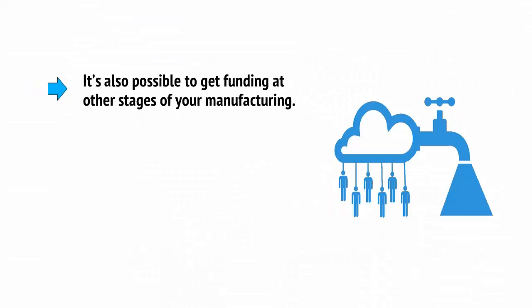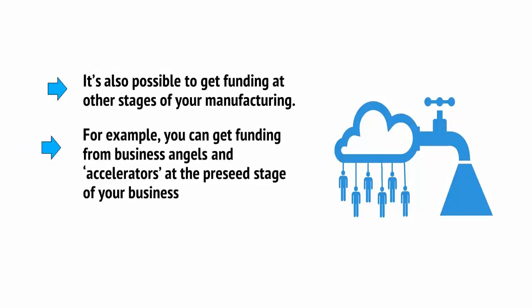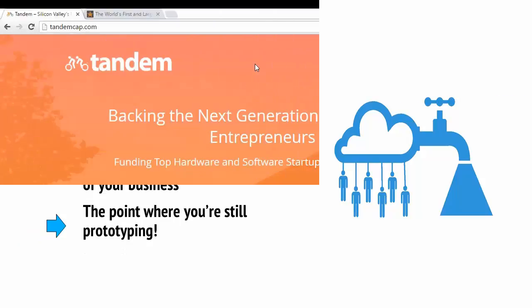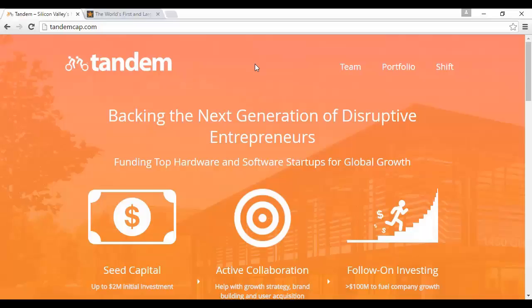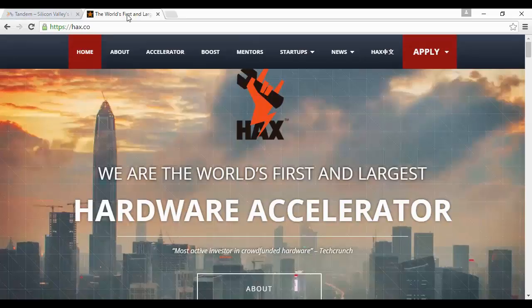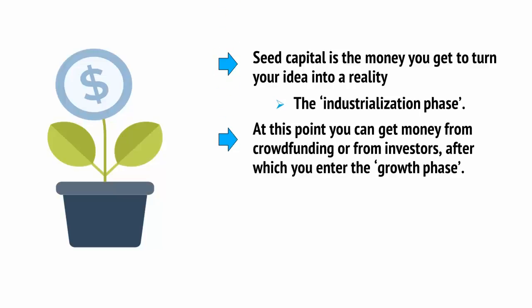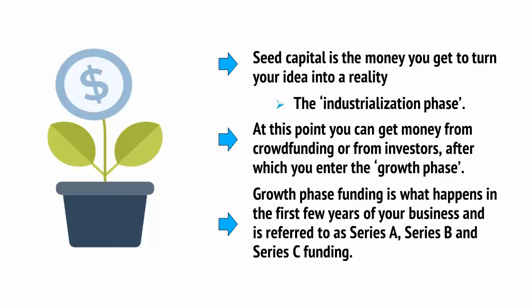Note that it's also possible to get funding at other stages of your manufacturing. For example, you can get funding from business angels and accelerators at the pre-seed stage of your business, the point where you're still prototyping. Look at companies like tandemcap.com and hax.co for more information. Seed capital is the money you get to turn your idea into a reality, at the industrialization phase. At this point, you can get money from crowdfunding or from investors, after which you enter the growth phase. Growth phase funding is what happens in the first few years of your business and is referred to as Series A, Series B, and Series C funding.